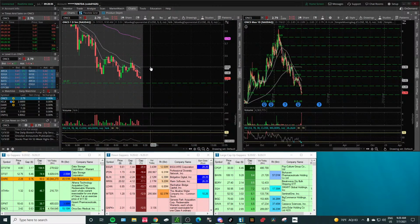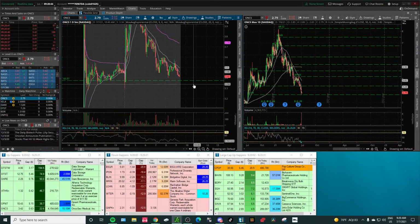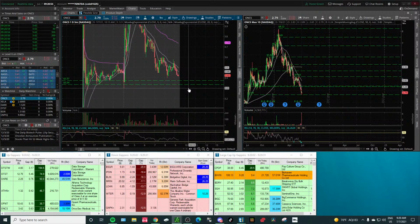We're looking at ONCS. As long as we don't break 40, it's all good. It might drop a little bit more, to maybe around 37 or even 34. If this happens, I'm gonna take this long. Looking back up to VWAP with that RSI being oversold, we'll have to see what happens right at market open.